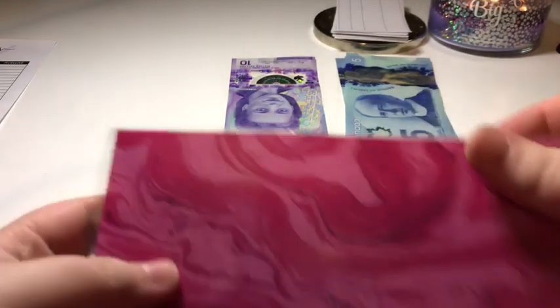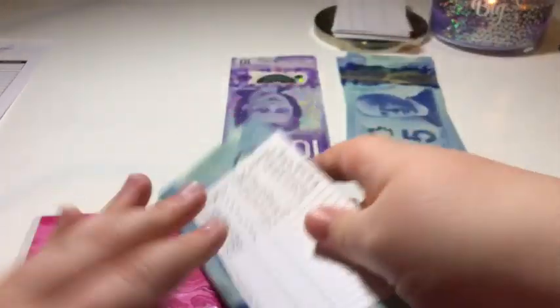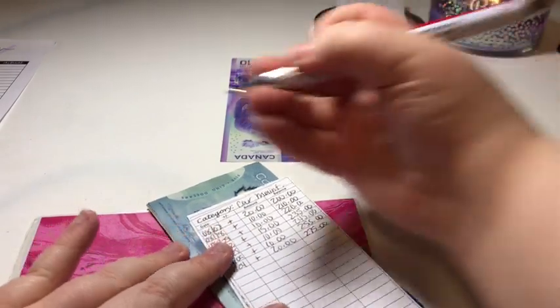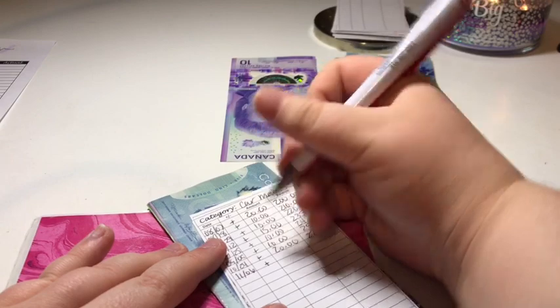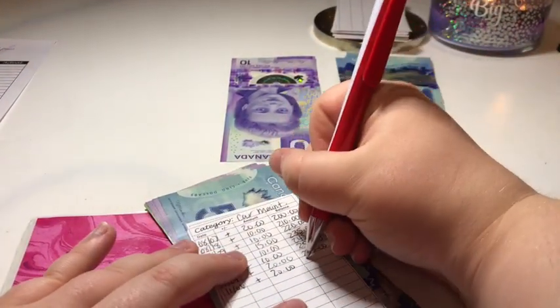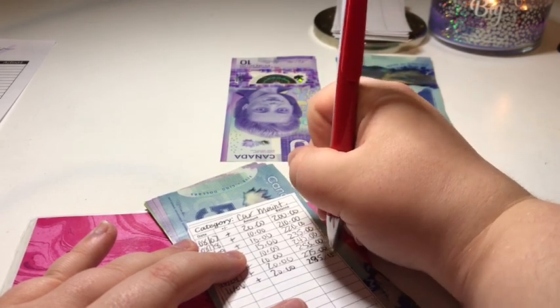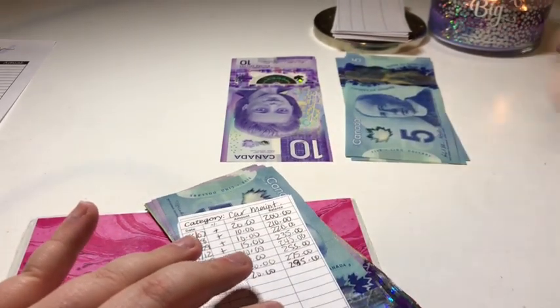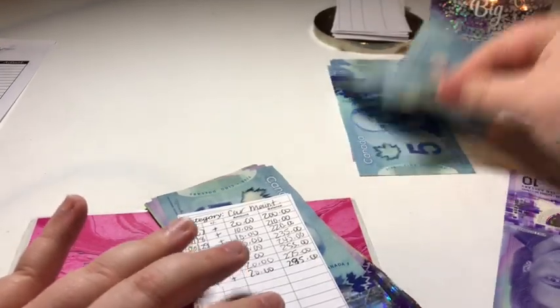Next is car maintenance, and it's going to get 20. I do have to get my winter tires put on just over a week before our next pay, so I will probably have some taken out of this for that. Should be $2.95. So we got 10, 15, 20.